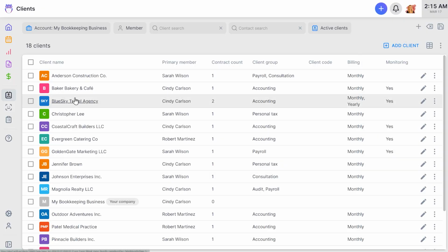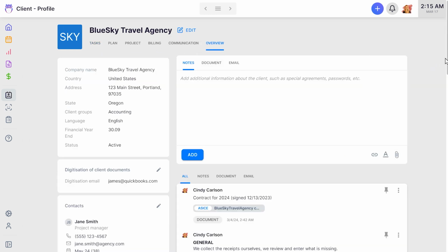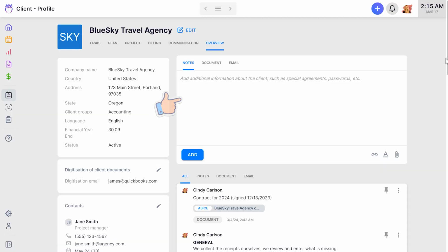In fact, inside of a client, if I go to overview, look on the left-hand side here. I can create entire custom sections full of custom fields. You see we've got these panels, additional information, systems, general, bunch of custom fields in there. So if you want a big detailed CRM, you can do it. But also if you just want a really basic one, you wanna keep it light, don't bother with any of that. Just pop like a client note into the top right here and you're good to go.